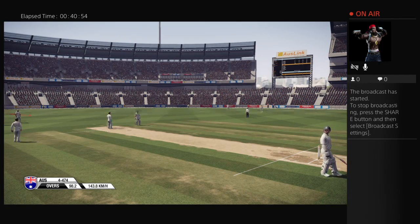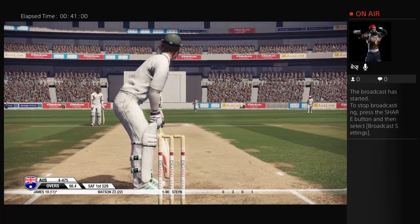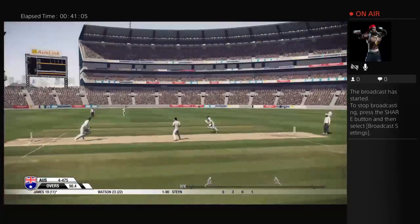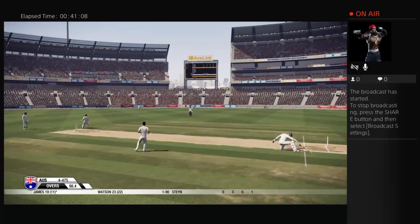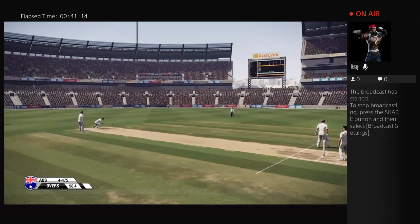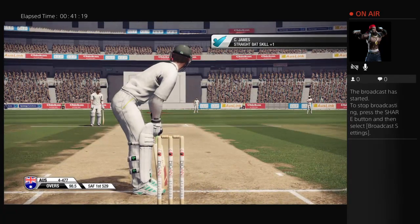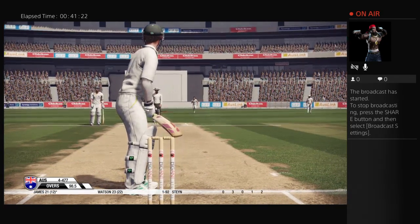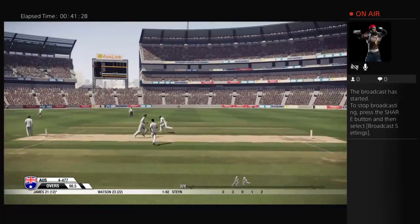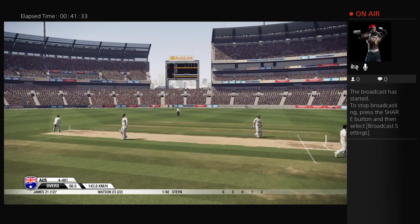And that's an additional 3 runs on the board. No! And a couple more runs. Great shot through the gap there. End of the over. 10 off it.